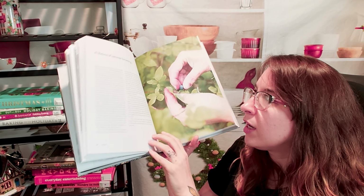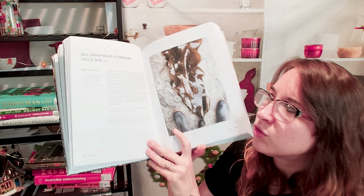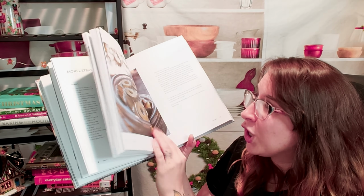So again, be careful. Make sure to be careful when you do forage. Go with somebody that does know what they're doing. You can't just follow this one book. It takes a lot of studying. So just be aware of that. We don't want anybody to get hurt.